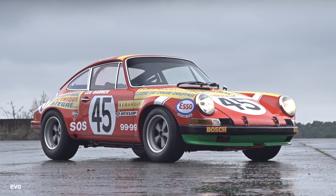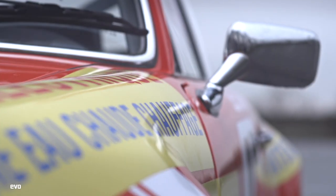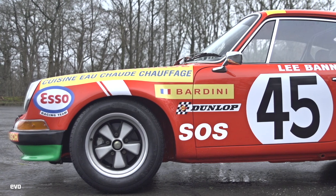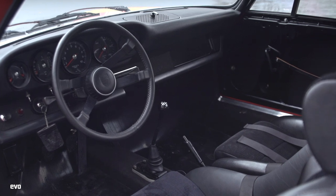One of just six 911S models built by the factory with special upgrades for rallying, this particular car has a fabulous competition history, both as an international rally winner and a 24-hour endurance racer. It's also road legal, which would surely transform even the dullest trip to the shops into a special stage.